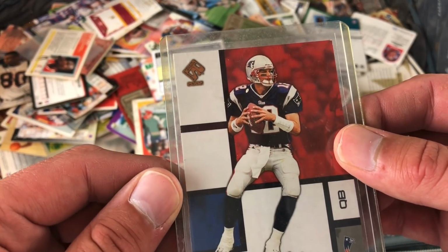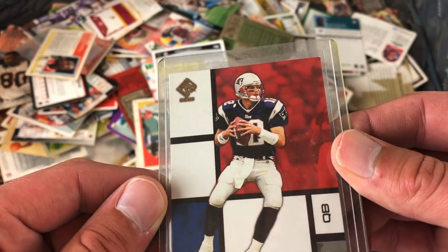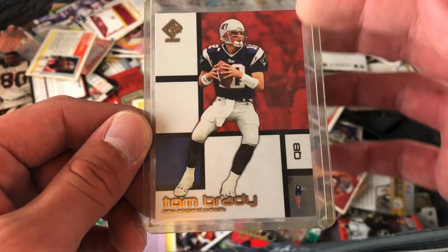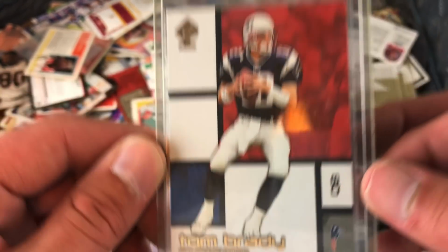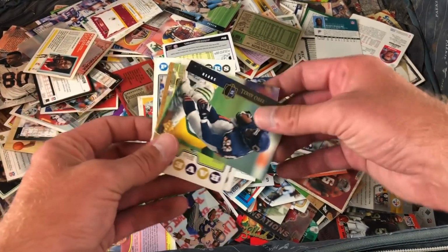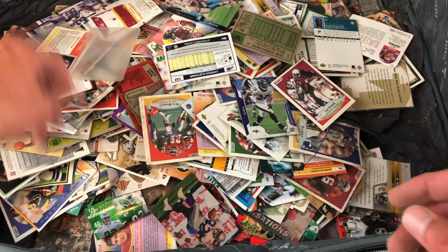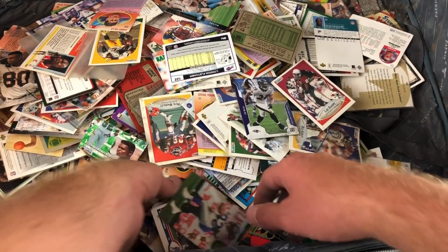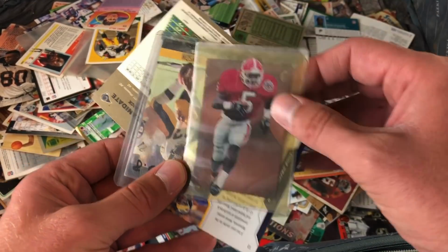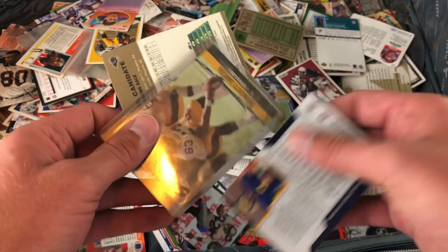I think. Private stock. It's in pretty decent condition for the most part. Top right corner, the corner's a little tiny bit iffy, as you can see there, but I think that's a second year Brady. I think his rookie card was 2001. Correct me if I'm wrong, but that was a nice surprise. Couldn't tell you the value of that or anything else.